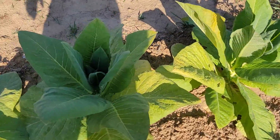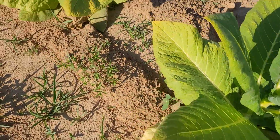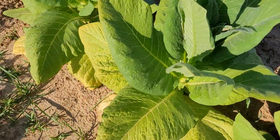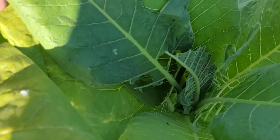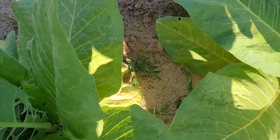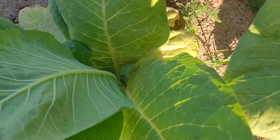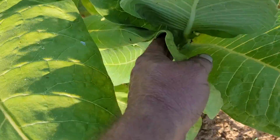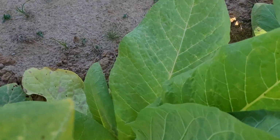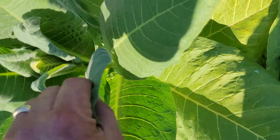I think we got some tobacco leaves that's about ready to pick. These lower ones that are turning yellow. I'm about ready to start picking and drying, except I think we got a worm in there somewhere that is just eating the crap out of that one. I don't know if you guys have seen the tobacco worms before, but they're a big old worm, almost like a tomato worm, if I remember correctly. So anyway, I got to find that.